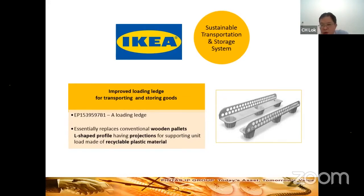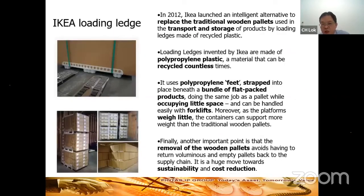In the past, if you go to a warehouse or to transportation, you see a lot of wooden pallets. Wooden pallets are not only heavy, they take up a lot of space, and they are also environmentally not friendly. So IKEA came up with this L-shaped profile, L-shaped ledger, to enable them to move their flat packs around cheaply and more easily, and also to store the goods in their warehouse. So this is another innovation to reduce the cost. Instead of using wooden pallets, they came up with these L-shaped loading ledgers, made of polypropylene plastic. And because it's polypropylene plastic, it can be recycled many, many times, right?